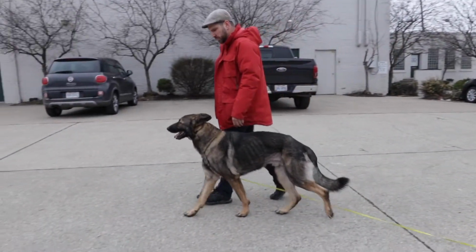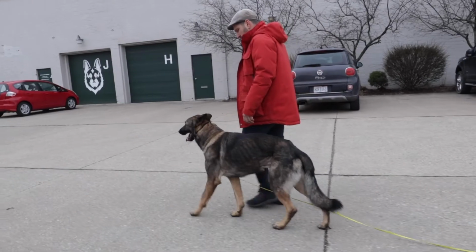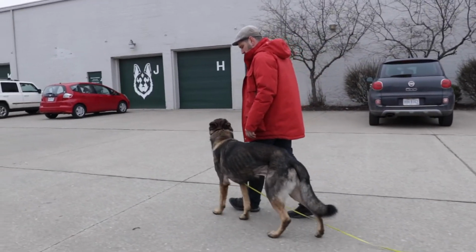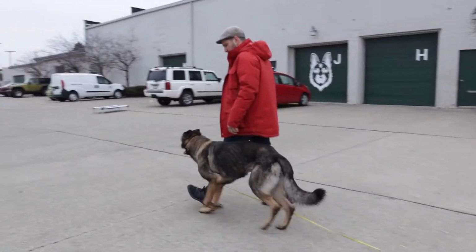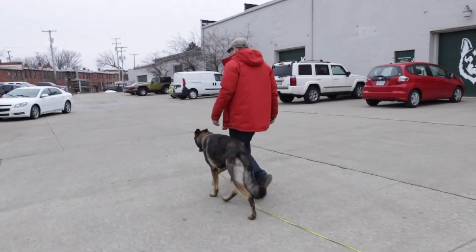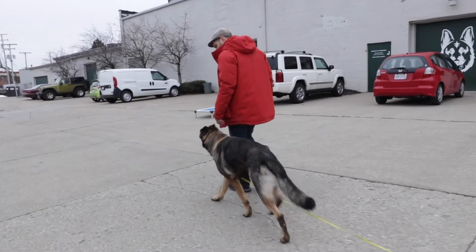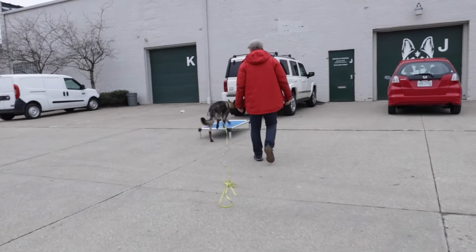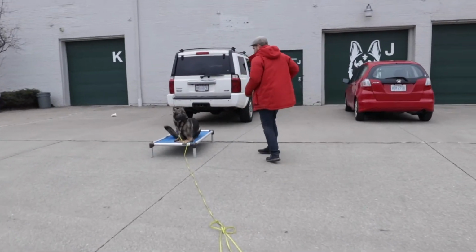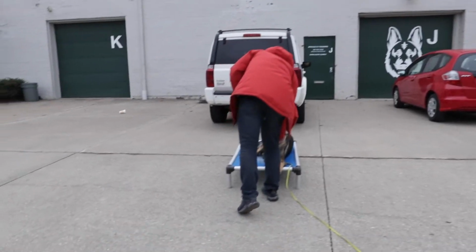Can obviously change pace, walk a little bit slower with him. Make sure he's still sticking with me. Get speed up. And then slow down again. Murphy, bed. And then I'll put him back on the bed to reset him. Good. So we're gonna go ahead and try that again here now. We'll see how he does with that this time.